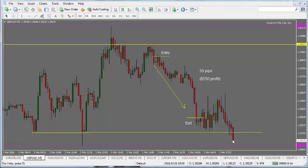I'm actually still in this trade. Once the price failed to hold below this level right here and it rejected it, see the number of rejections, I looked for a pullback into this on a 1 minute chart, and I was able to get into this trade again. So I am currently in this trade.